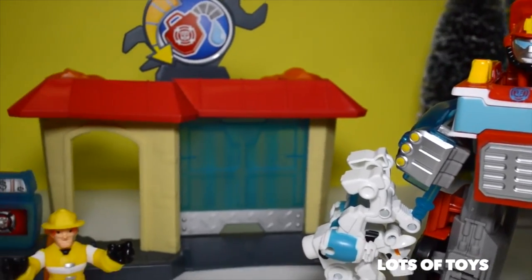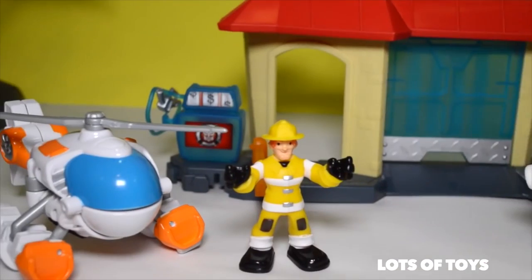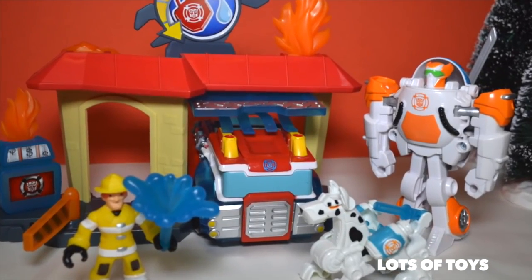This is a super fun collection. It's available at Target.